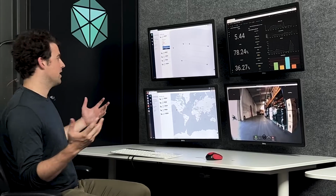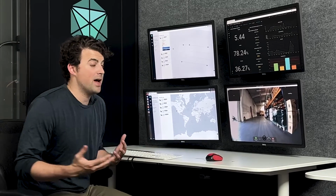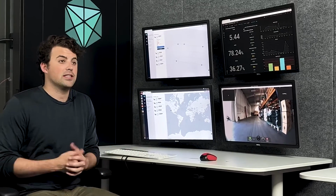Obviously, we're here in a nice, beautiful command center in HQ. You can imagine that you can set something like this up for more remote operations if you're controlling vehicles and fleets that are in remote areas, but this can also be set up in an office that's at your headquarters or at your logistics facility or your manufacturing facility.